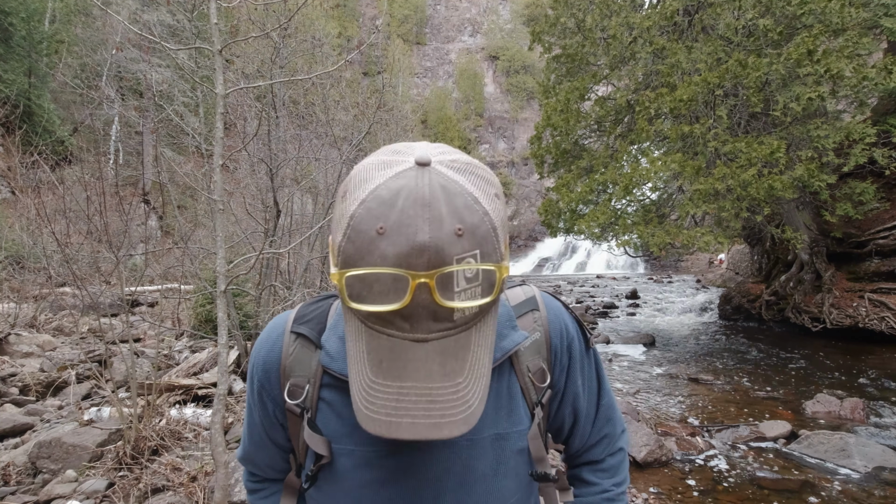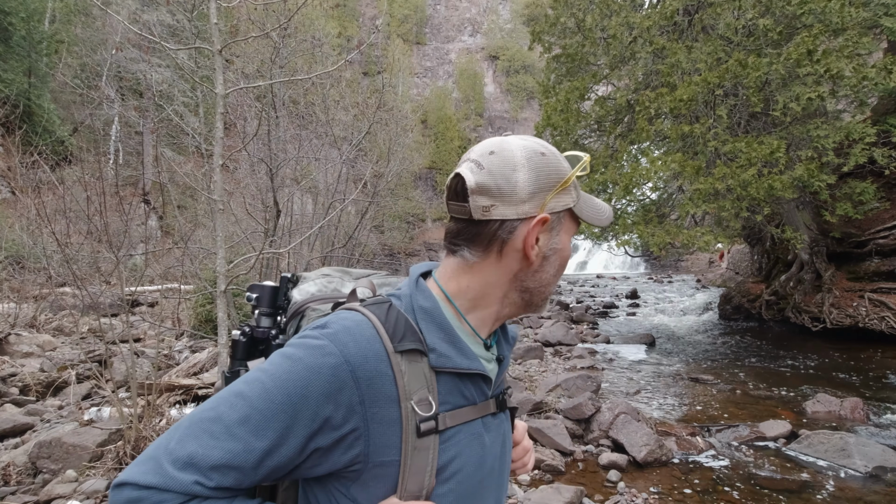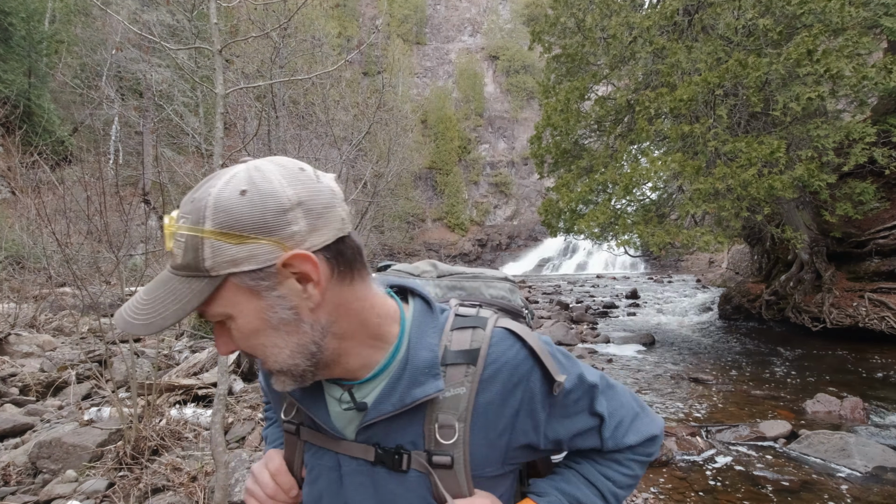Now, I think that there's no river access from the trail once you move up above these falls. So it may not be very interesting photographically, but it'll be something pretty to look at, I have no doubt. So let's explore on ahead. I gotta traverse back across this river, head up the stairs, and back down the path. So let's go.